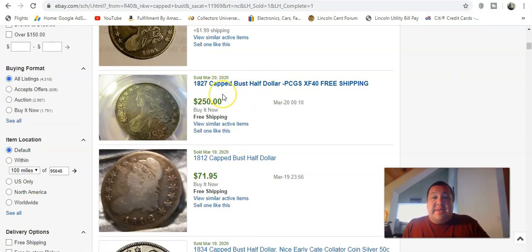This 1827 is a great choice at $250. If you invested in maybe, you know, 5 to 10 of these, you're going to be in good shape. If you have the ability to buy 100 of them, do so, because these will jump up in price. Out of the 5 coins that you see here, the capped bust series is going to be what I call the quote-unquote breakout series in coinage in probably the next 10 years.